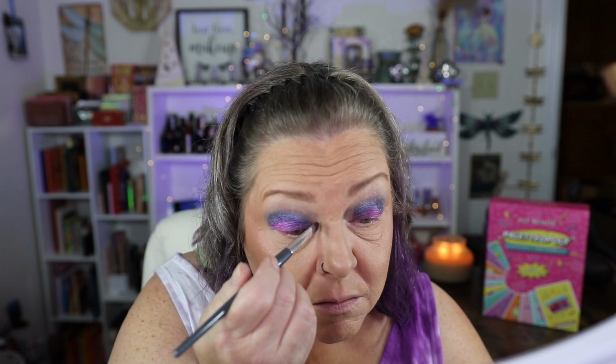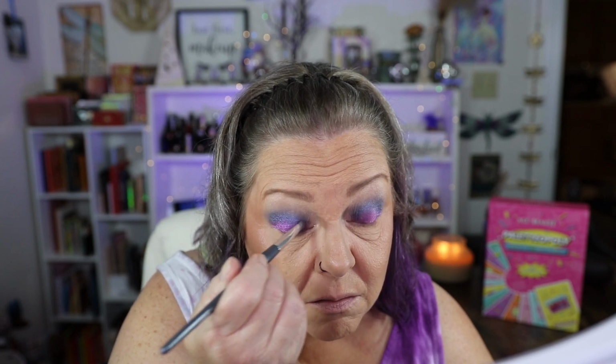The next color that goes into my inner corner is VHS, and that is this color right here. That's got a shift to it. You see it? Very pretty. That's going to help with the darkness of that purple. I believe that might have a little bit of green in it too. I'm going to pull that kind of up on my lid just a little bit. I'm going to have to do that with my finger.